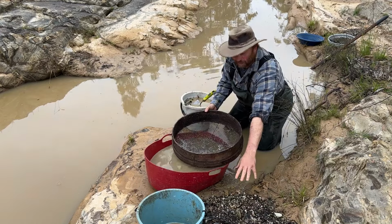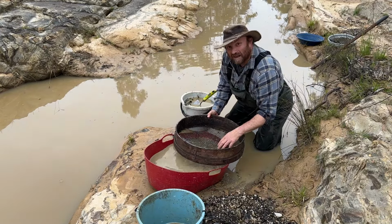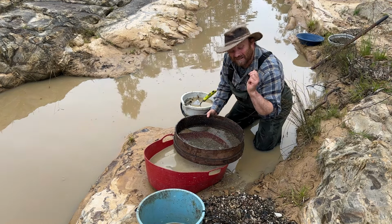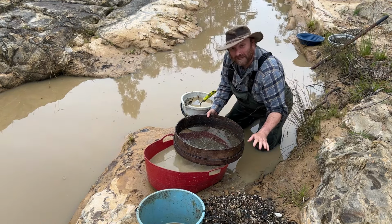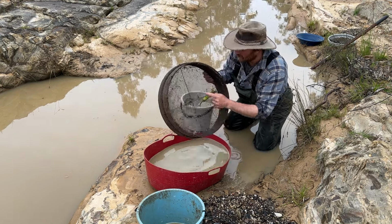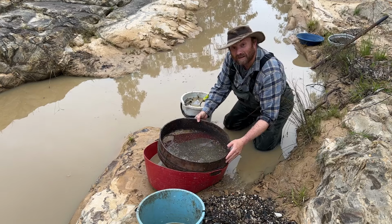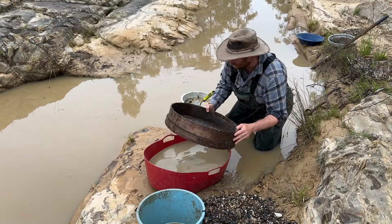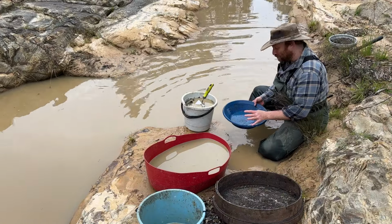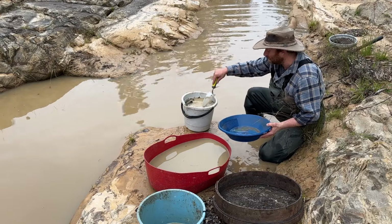I will go over that with the detector later, just in case there's something sizable. The Gold Monster picks up a tiny piece of wire, at least half a meter deep, so it's going to pick up any nuggets that would stick on this. So I'm never leaving home without this thing again. It's amazing. I haven't finished all the buckets yet, but I'm just curious, so I'm going to try a little bit of this.